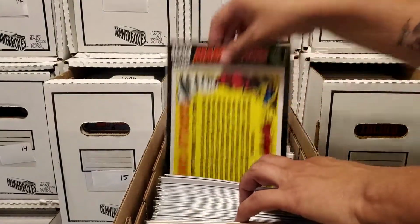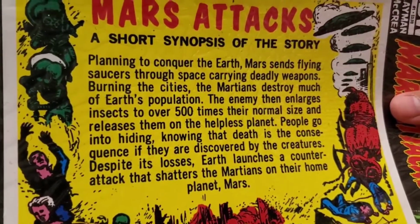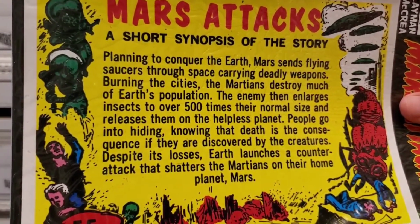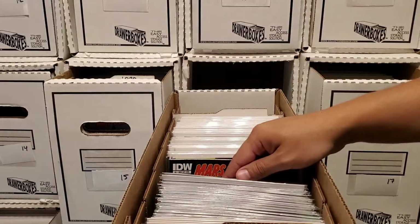And then this was the final card. Short synopsis of the story. So it gives you an idea. You can pause this if you want to read it. But that's it. That's issue 55 now, or number 55.